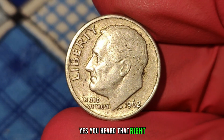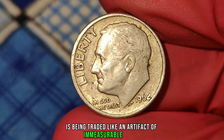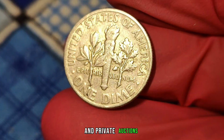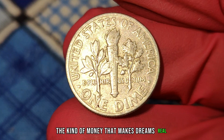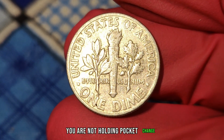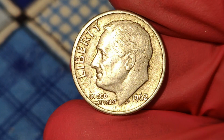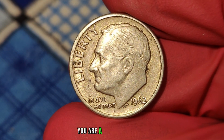Yes, you heard that right. A coin that could very well be lying in your drawer is being traded like an artifact of immeasurable worth. Think about it. A single dime that weighs less than 3 grams is turning heads in global coin shows and private auctions, where serious collectors do not hesitate to spend the kind of money that makes dreams real. And this value, it is only climbing. You are not holding pocket change. You are holding an ancient jewel that is only becoming rarer and more powerful with time. Let me be absolutely clear. If you possess this coin in the described condition, you are not just a coin owner. You are a treasure keeper.